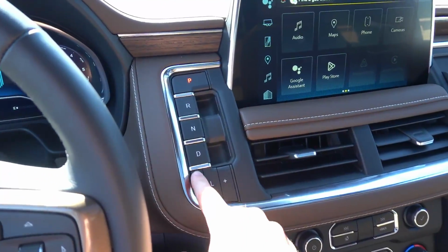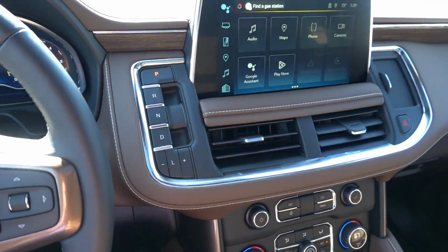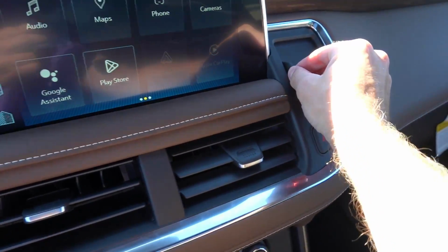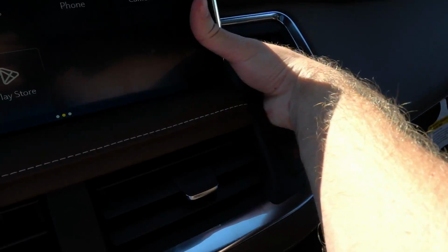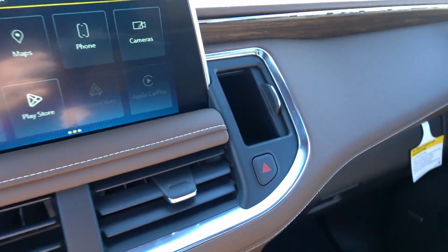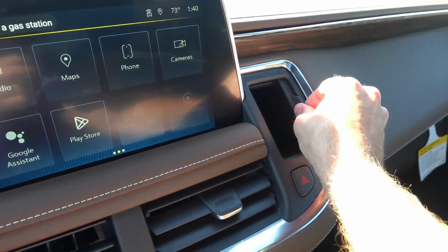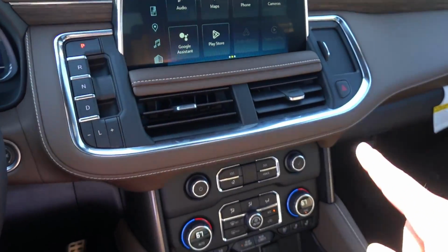You have your push-pull gear selection here with your manual up, down, low range right there. Then you have, of course, your little pad here underneath the screen so you can rest your hand on it while you're using the interface. Some people told me in my last video that you can use credit cards, put receipts in this storage cubby. It's very deep, so again, I'm not exactly sure if that's what that's meant for, but it is a nice little cubby to have. I'd say it's somewhere in the ballpark of 6 inches deep. So good to have that. I guess it's a little extra storage space. 2 vents with some chrome trim around it.